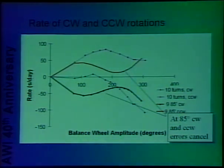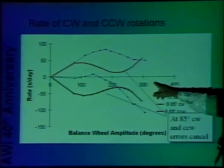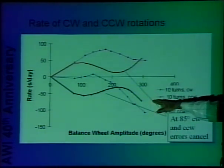Now, interestingly, it's easy on a computer. So you can actually compute the rate of the clockwise and counterclockwise rotation separately. You can just look at every time it goes all the way to one side, how long does it take to go to the other side, and when it's all the way unwound, like counterclockwise, how long did it take to go back clockwise? And you can compute that as the rate based on the amplitude.